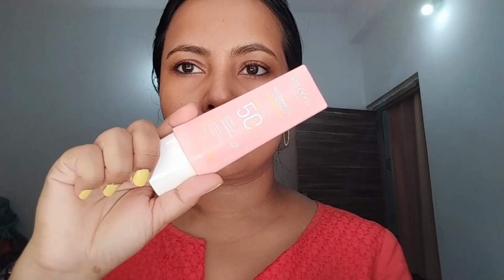So the last step in my skincare routine is obviously sunscreen. I use this Dot and Key Watermelon Cooling Sunscreen.